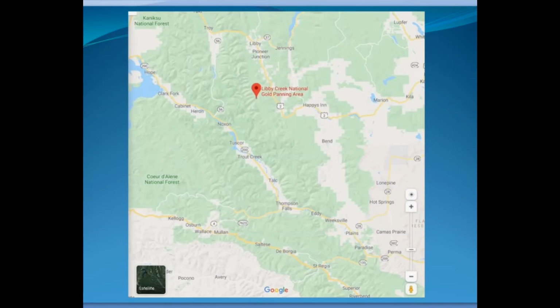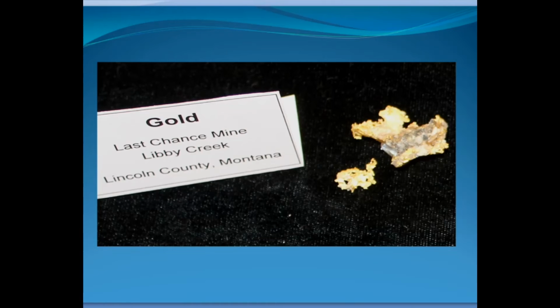Now, there's actually in the northwest part of the state a designated area for people to pan that can't be claimed. It's set aside by the Forest Service at Libby Creek, and you can find information about Libby Creek on the internet. It's way up in the north, not far from the Idaho border, and really isn't that far from Spokane, Washington. Here's a couple of little specimens from the Libby Creek mine area, and you can see that there's some nice gold there. And although most of the gold is fine and probably not suitable for metal detectors, there obviously is, looking at these specimens, some gold there that could be detected with a metal detector.